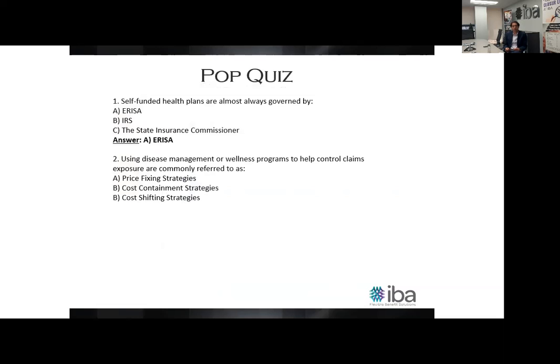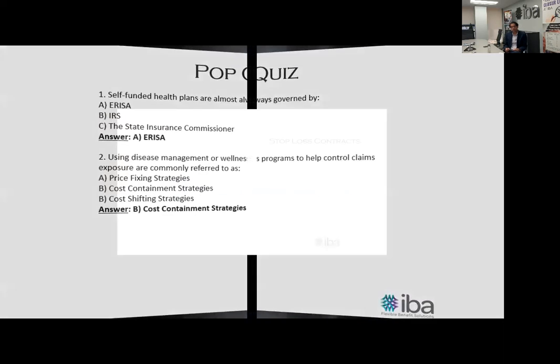All right. Question number 2, using disease management or wellness programs to help control claims exposure are commonly referred to as loss containment strategies. So this is one of the things that we speak about here at the TPA, in addition to ways to control costs through network discount, claim negotiation. Wellness programs and disease management are excellent add-ons to any client's portfolio that do have a return on investment and can potentially lower claim costs over time.